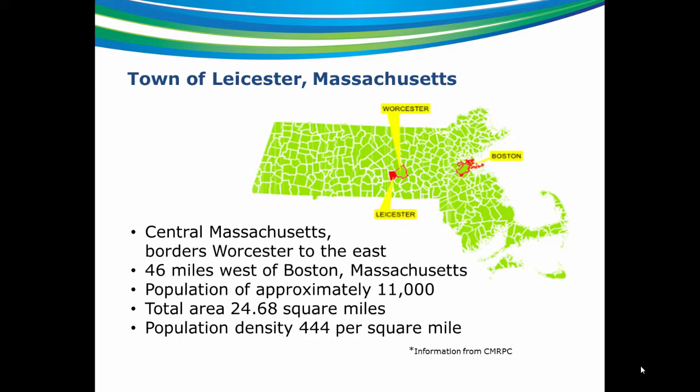The town of Leicester is located in central Massachusetts. It borders Worcester to the east and is located approximately 46 miles west of Boston, Massachusetts. The population of Leicester is approximately 11,000 people. The total area is just under 25 square miles. The population density in Leicester is 444 residents per square mile.